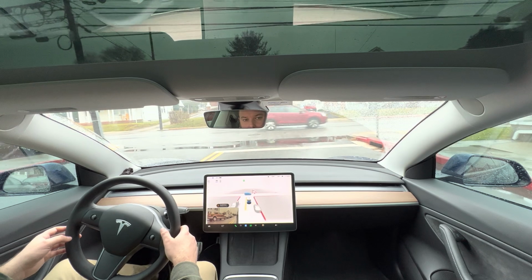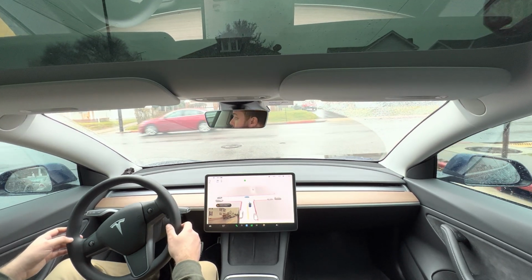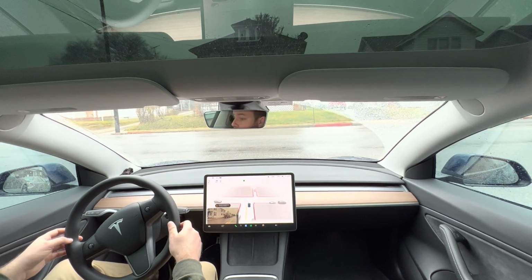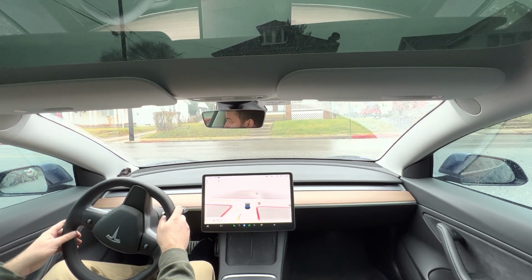All right, so I can't see anything either direction, so it's going to have to creep forward. Yeah, there's no way. I can't see anything. I'm going to probably take over. I can't see this way.